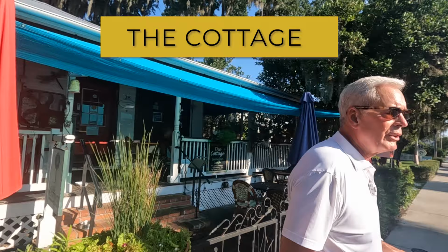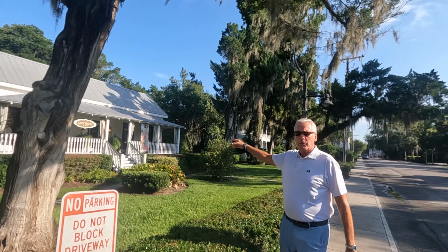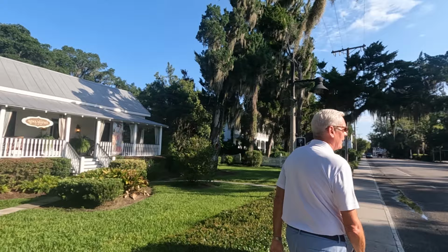I recommend the Cottage, like I said, for breakfast or brunch. It's really good. Spartina, right next to the Cottage. This actually started on Daufuskie Island, and they've got stores in some various places. Very, very nice. Spartina, super nice place. Highly recommend that.